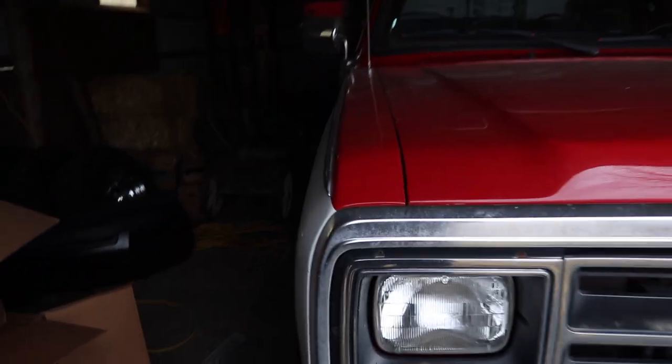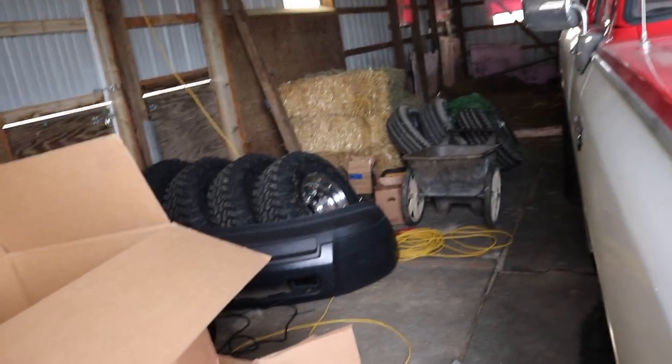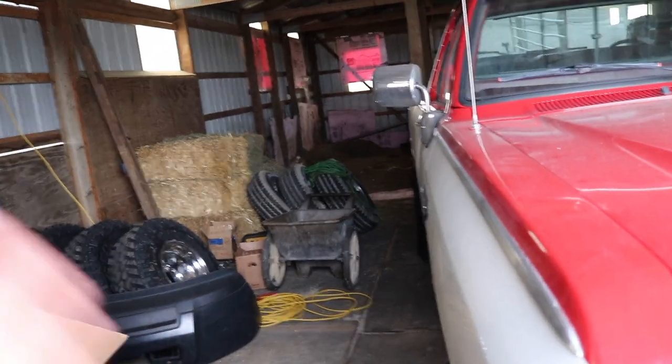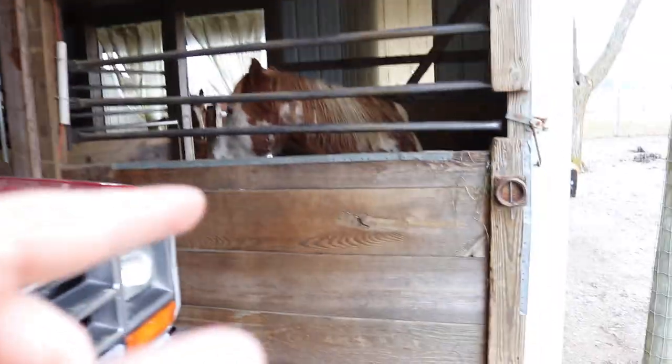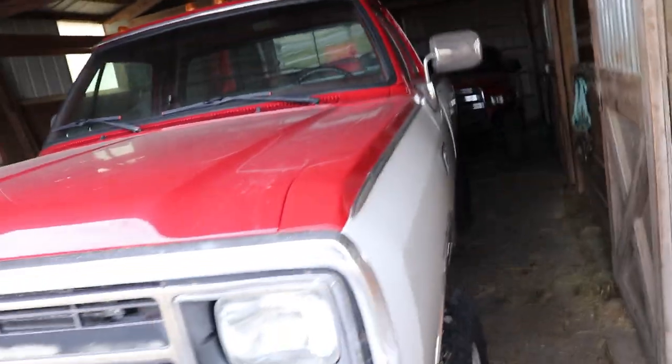We have the barn emptied and ready to go for when we get here, because we're gonna have to start moving some stuff, and then we're gonna have to take some measurements and cut and work and all that stuff. We're actually gonna have to push the horses out of here too, out to the pasture over there, so they're out of the way and they're not freaking out in here. Let's get to pulling these trucks out.